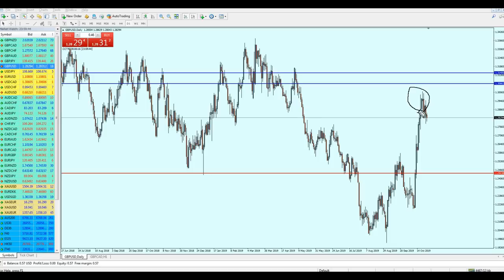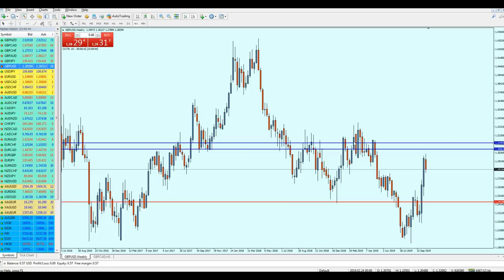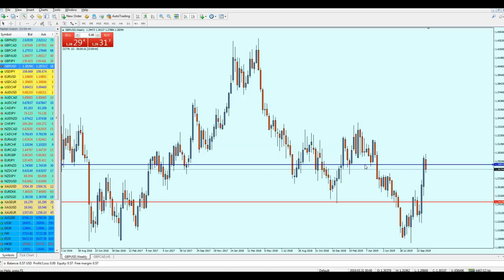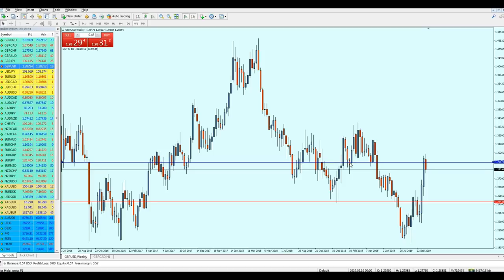Now it is stuck on this resistance level on the daily candles. Let's see on the weekly candles, how does it look? Now it seems like there will be more of the bearish momentum for the pound USD, because we are right here on the previous support, and I don't see any strong support on the level. Actually, I just see a strong resistance level, which is right here. That is very strong resistance, and right here as well. This is the weekly candle, by the way.